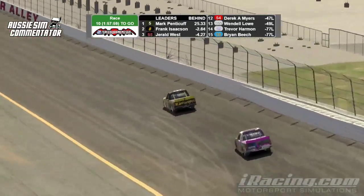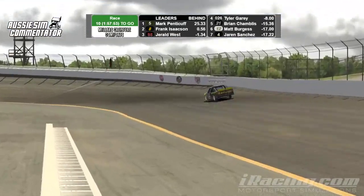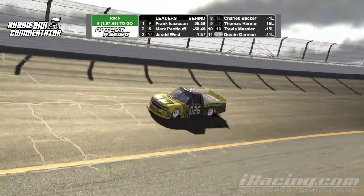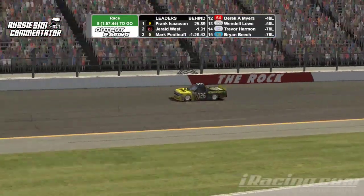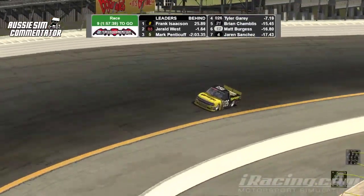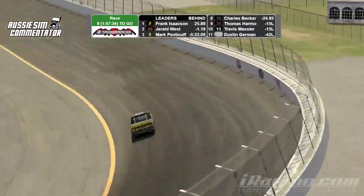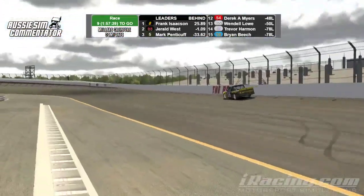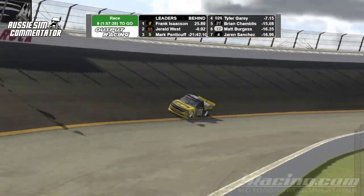So we're now going to go have a look at Tyler again. Let's put another lap down on Thomas, as Charles Becker now gets his lap back, just about. Mark is in the pits. Frank Isaacson has now taken the lead of this race. Tyler is absolutely flying right now. He's only 7 seconds behind the lead.